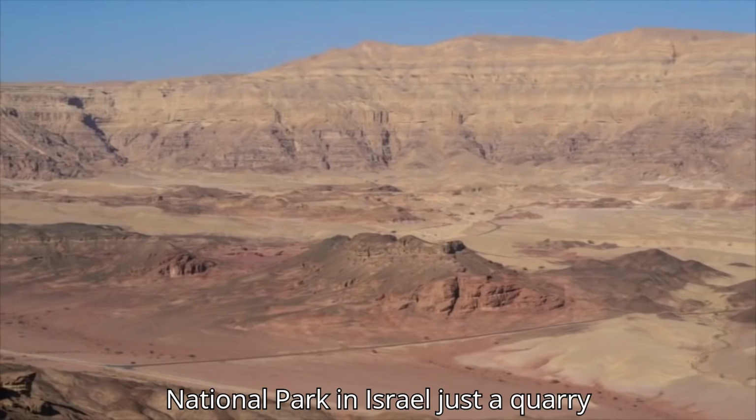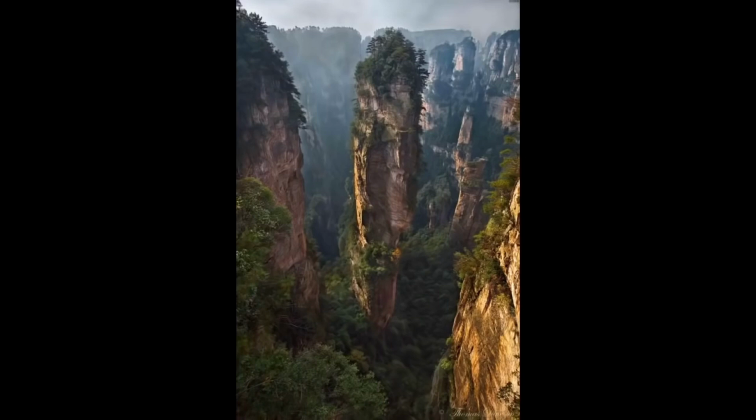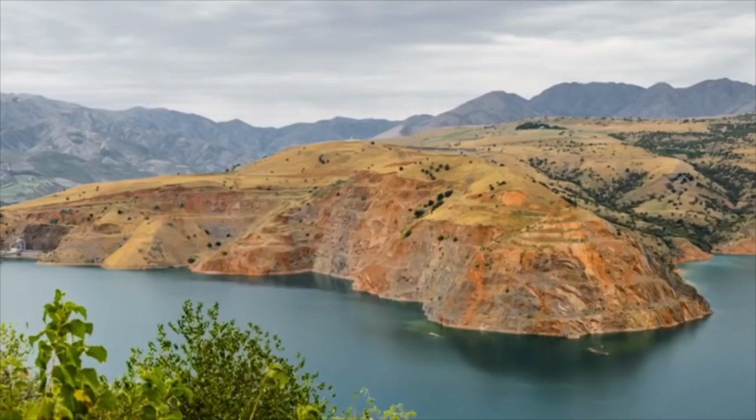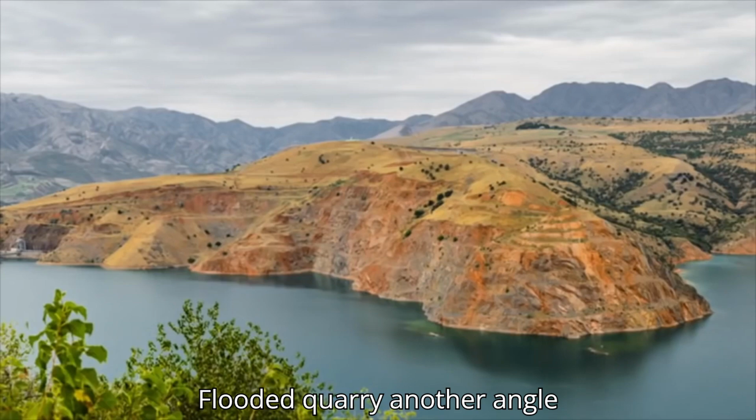Timna National Park in Israel, just a quarry. Quarry, Green Canyon in China. Flooded quarry, Charvak Reservoir in Uzbekistan. Flooded quarry, another angle. As you can see, there are no natural rocks, mountains, cliffs, and gorges on this planet.